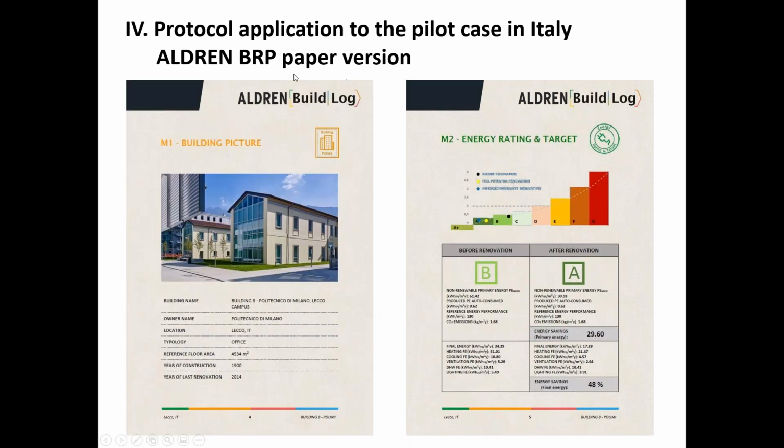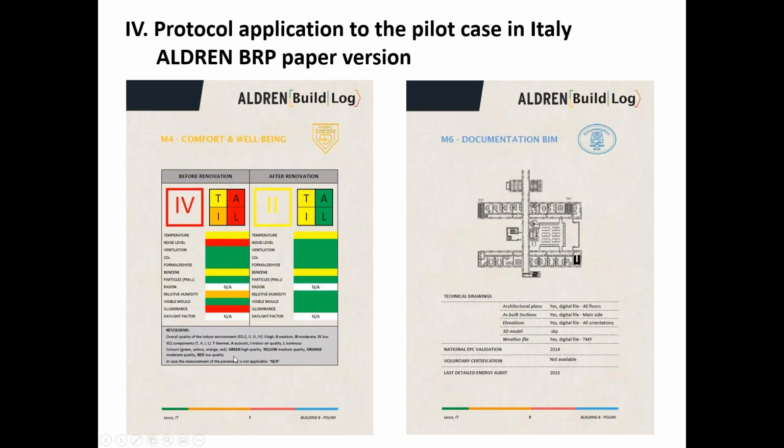Then it is always very clear if it is a build log or a RenoMap model. And then the core indicators taken from the Excel, the digital version, are rendered here in one page per module. So if you remember, we chose only module 1, module 2, module 4. Maybe I forgot to describe this part better.